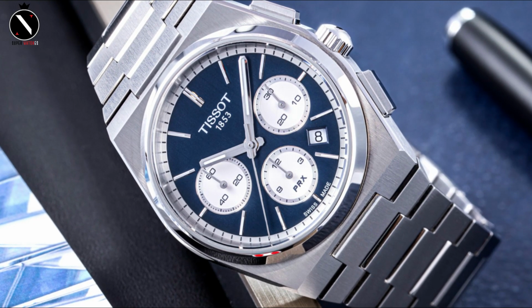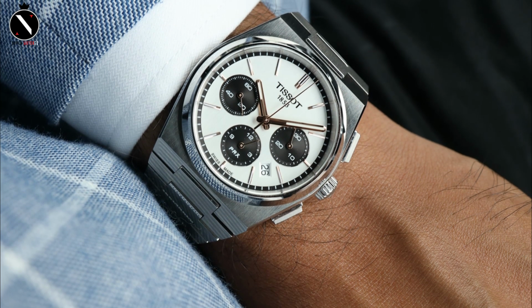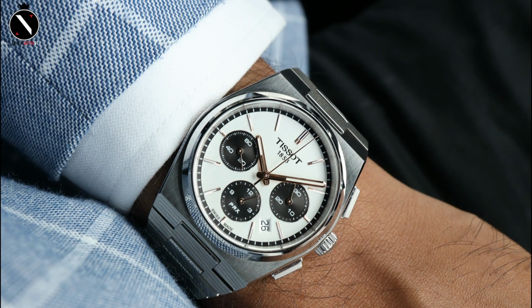There is a date window at 4 and 5 o'clock, and 3 black subdials at the 3, 6, and 9-hour positions. Another variant is available upon request. It features a white outer ring and subdials with a blue dial.